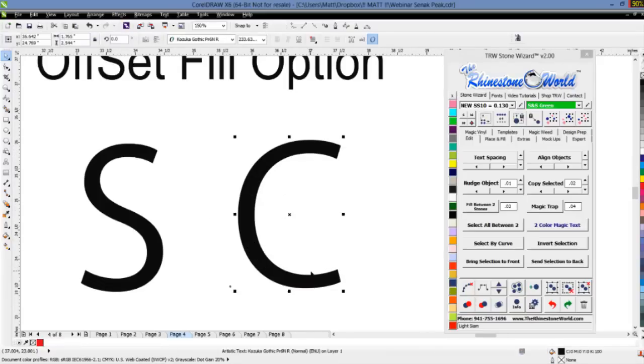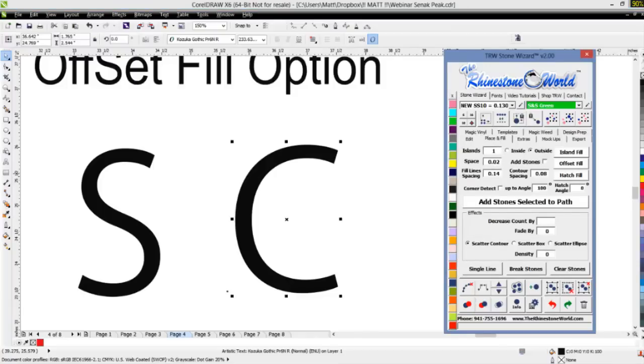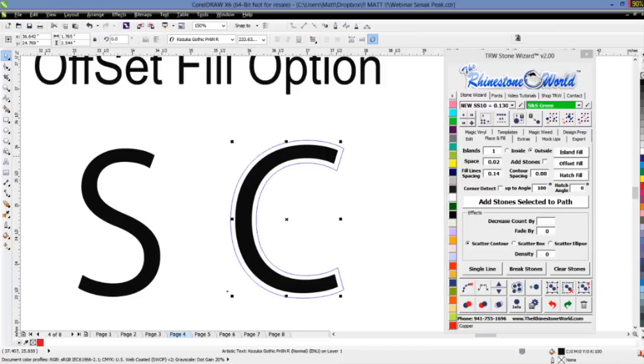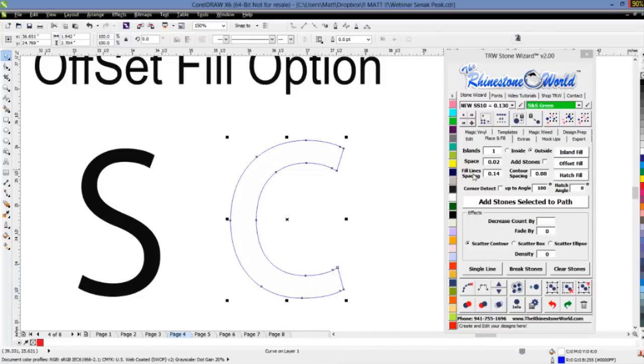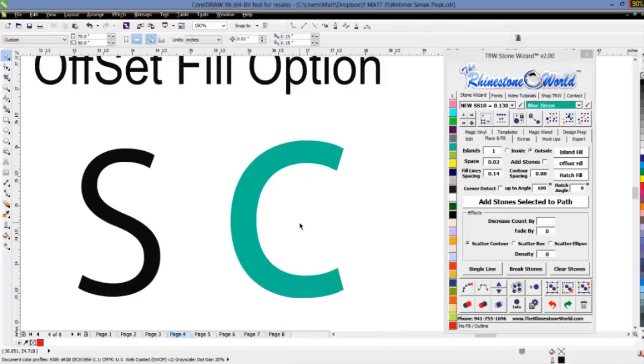So what this one can do is we have a C here, and let's say we wanted to make this C a little bit of a thicker C. So we can easily just go here, outline, let's see what 0.08 puts us at. Okay, so let's use this outline C right here. I'm just going to get rid of my outline. So I got a C there.